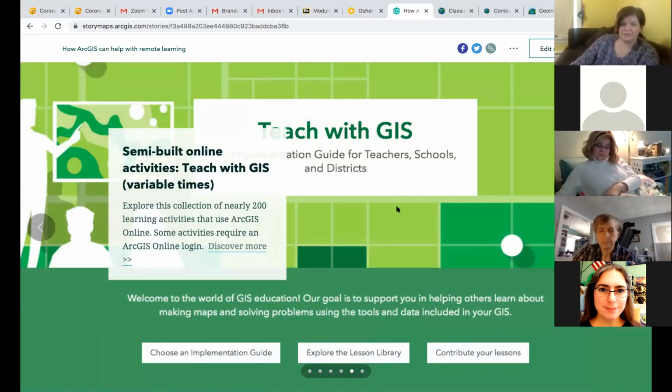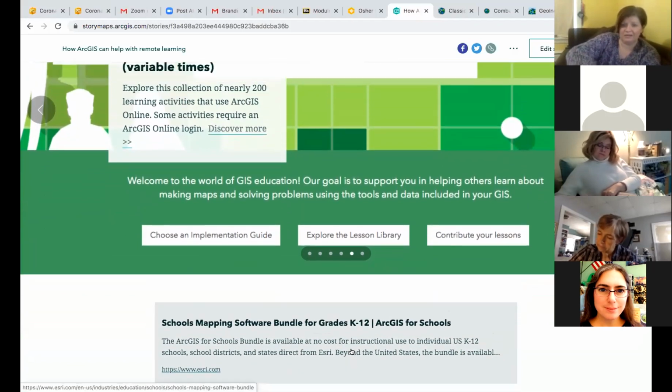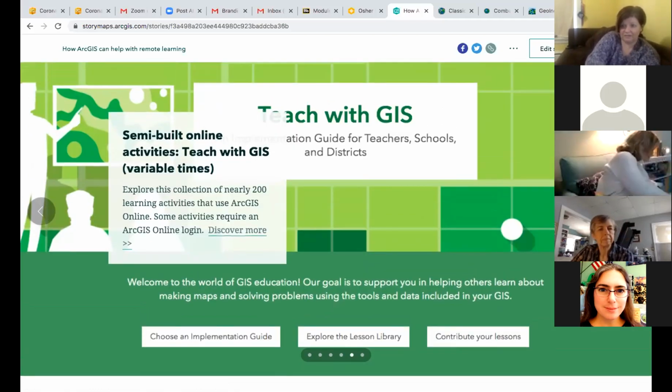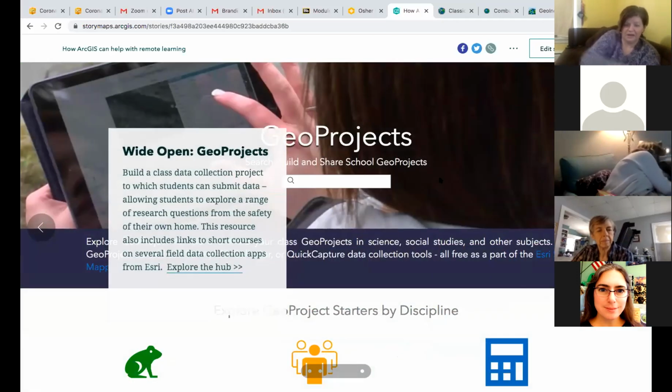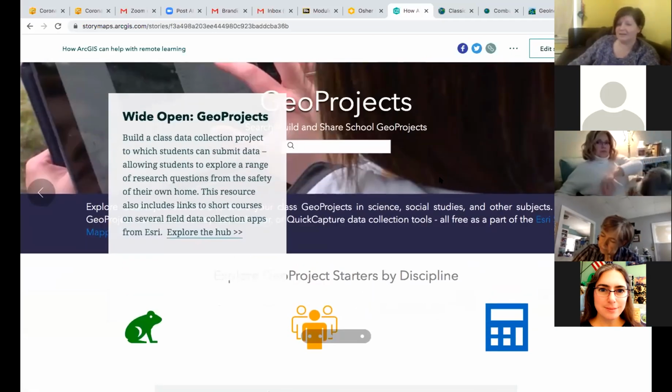And then there are some semi-built online activities. Teach with GIS. These are textbooks that you can get. There's an implementation guide, there are lesson libraries, and you can contribute your own lessons to it and look at the different lessons that they have on there. And then brand new, they're coming up with these wide open geo projects. These are built classroom data collection projects to get kids out in the field, collecting data. There are all different subject areas that you can look at. And this is brand new, so they're adding new things daily for these geo projects.